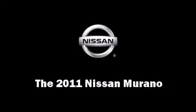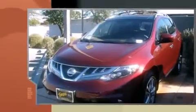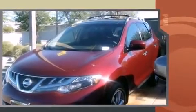Take command of the road in the 2011 Nissan Murano. Smooth gear shifts are achieved thanks to the refined six-cylinder engine, providing a spirited yet composed ride and drive.